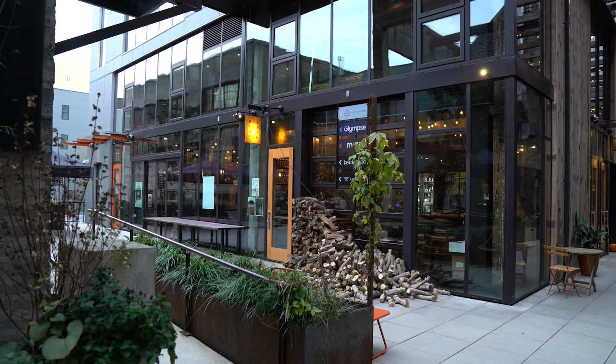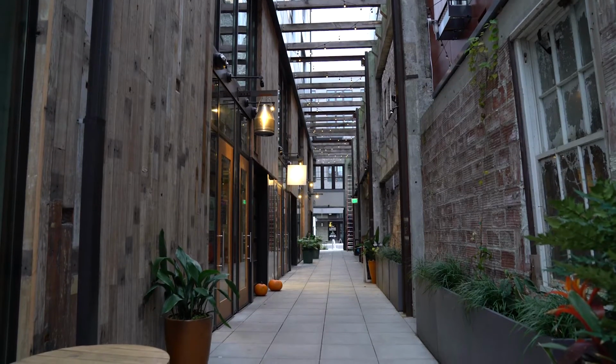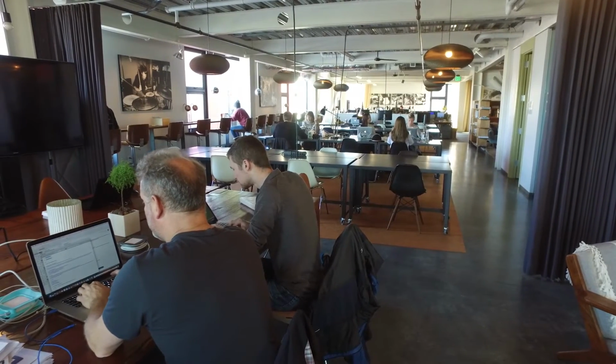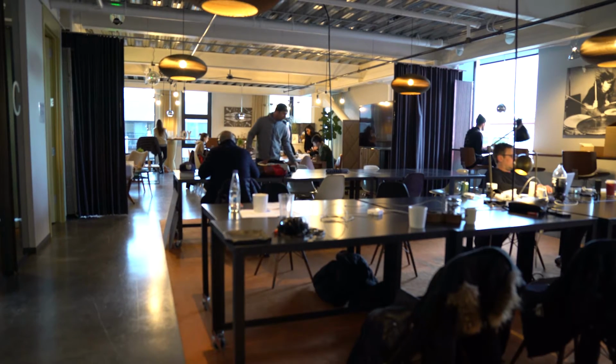We have a pretty good balance of office, residential, retail, food and beverage, and then all those supporting amenities: doggy daycare, gym, yoga studio, and a co-working space, which is where we're sitting right now, the cloud room, to sort of complete the community and really provide kind of an 18-hour lifestyle.